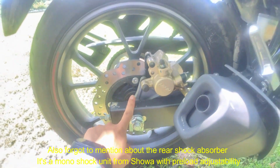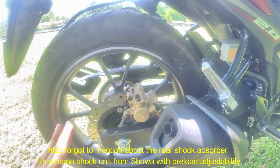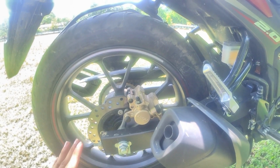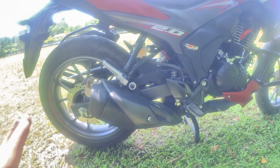Then here is the box type swing arm. The rear brakes are decent. I won't say it's great. There is no ABS in the rear. Then here is the short exhaust. It sounds good. The engine sounds really good.